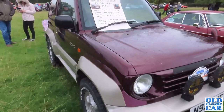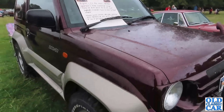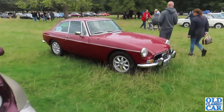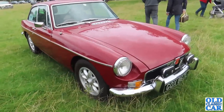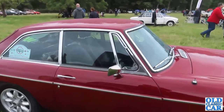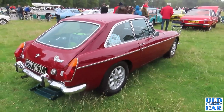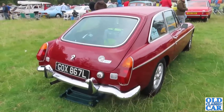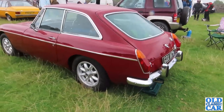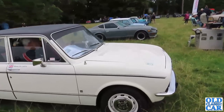Mitsubishi Pajero Junior. It's a new one on me. MGB GT. Really smart example in maroon. Tinted glass. Did they all have tinted glass? I'm sure someone watching this will know. Certainly looks good on that very green tint. There's that Dolomite. This rain just keeps coming and going.